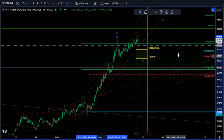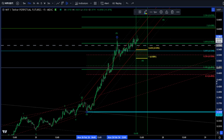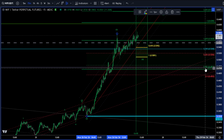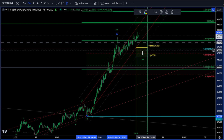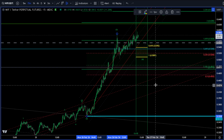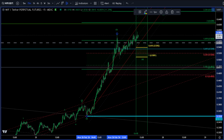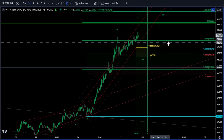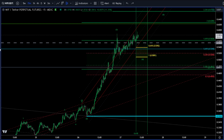So I have the 0.236 and the 0.382 on the board here. That's at 52.06 and 48.35. That's our standard area, and the 0.5 at 45.55. So that's our standard areas for our fourth, right there in a regular Elliott Wave move.